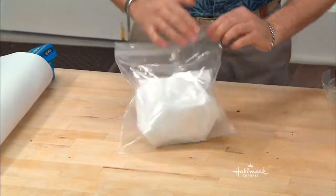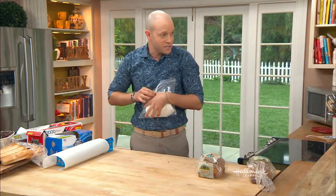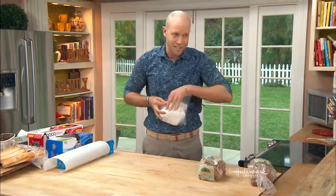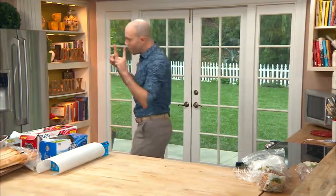Now, the reason I've separated it in half is so that you can only take out half a loaf at once, because this way it'll stay fresh. And you get all that air out, guys. None of my family would go through so many sandwiches. All right. But you're going to save so much money that way. I mean, you don't end up throwing away half a loaf that went moldy.